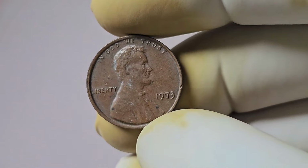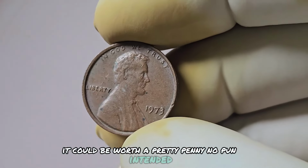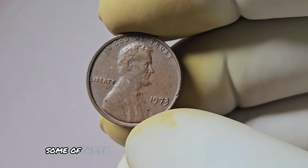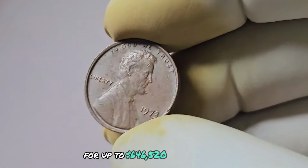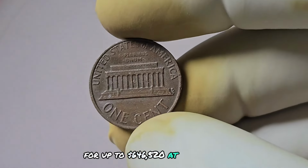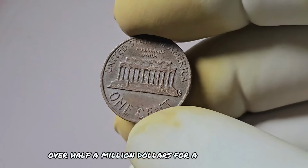But the big question on everyone's mind is, how much is this 1973 no mint mark penny worth? Well, let me tell you, it could be worth a pretty penny, no pun intended. In fact, some of these rare pennies have been known to sell for up to $646,520 at auctions. Yes, you heard that right, over $500,000 for a single penny.